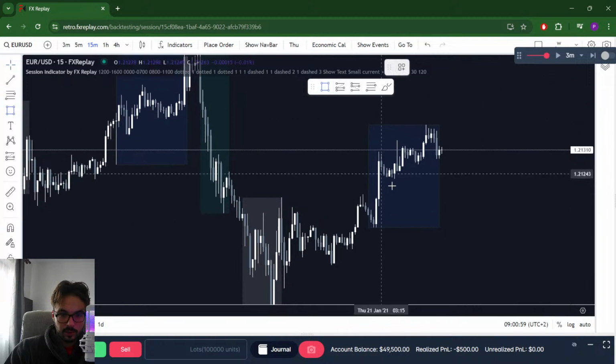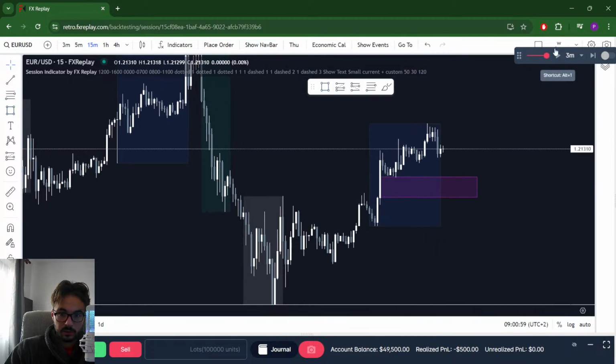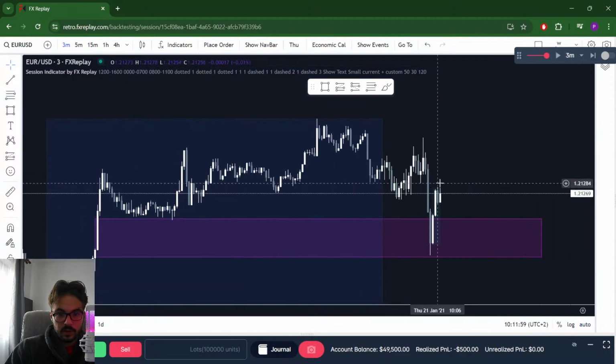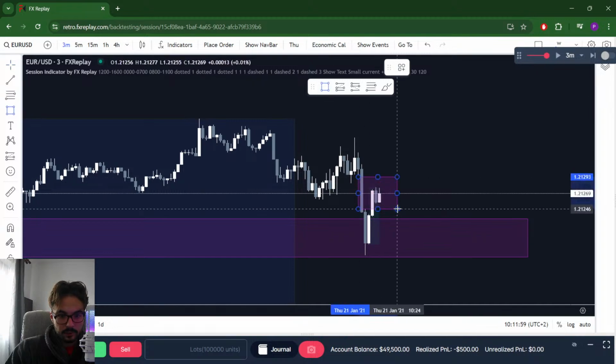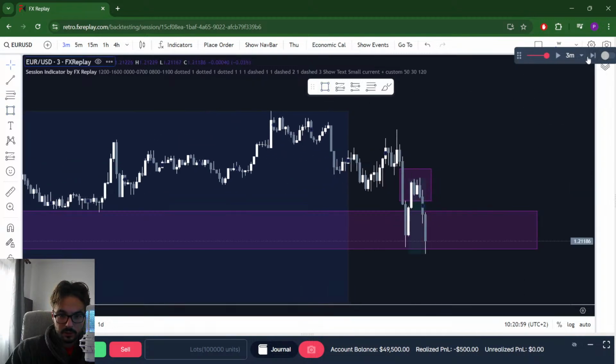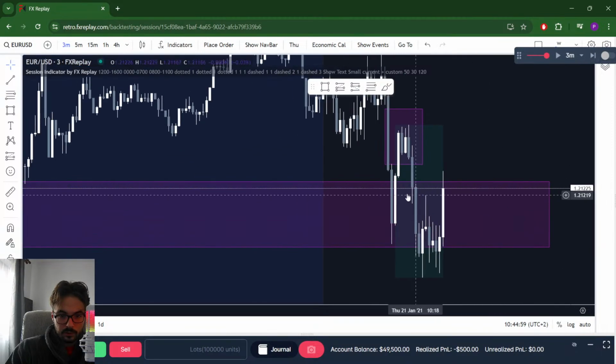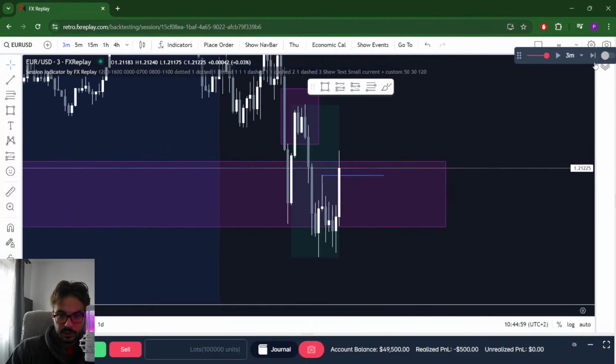So this looks more like a trending Asia for me. Let's see, do we react off this? Let's see how we behave to this gap. It's important. If we disrespect it, we can look for buys. If we respect it, our new point of invalidation will become this high.